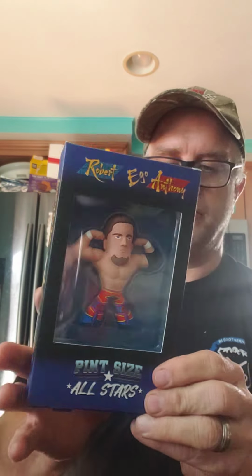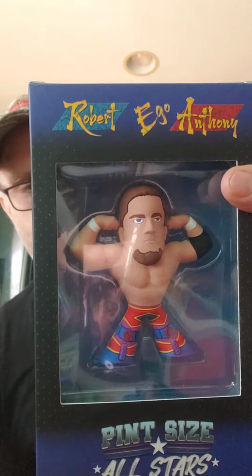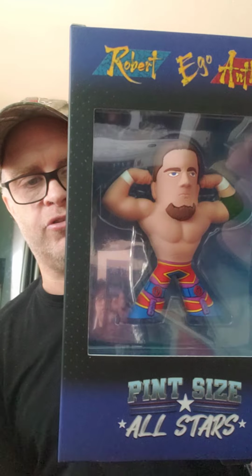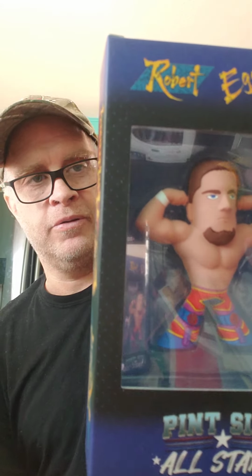Wrestling figures. Robert Anthony Eagle. I have no idea who that is. Debuted in 2001, he's 6'3", 220 pounds. But I have no idea. Alright, this ain't a really great box.